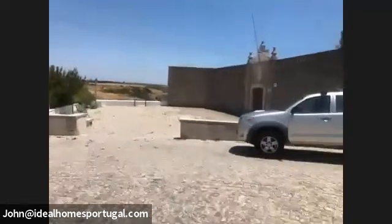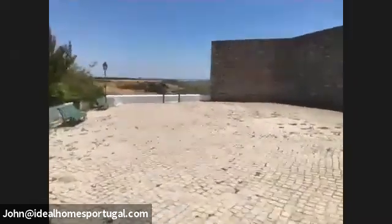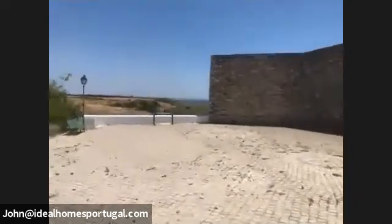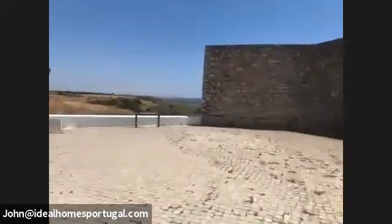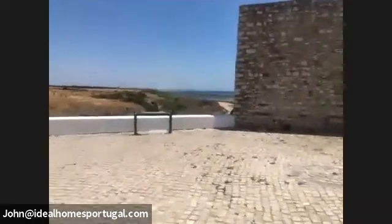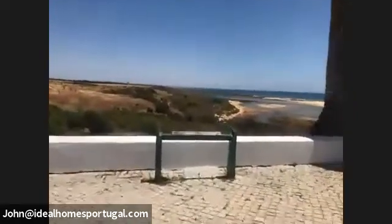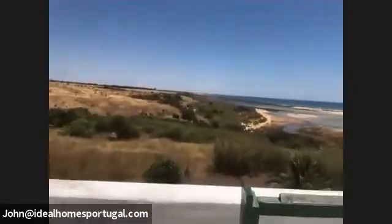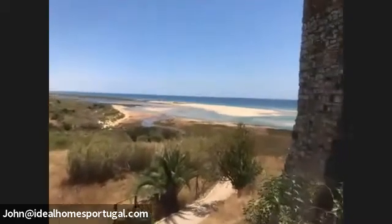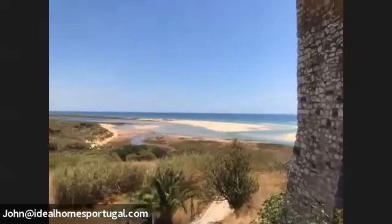And this is the local GNR building, the police. And then that's Rio San Antonio. And if you like really long beaches, the long beach is Praia Verde. That takes you to Castro Marim. And anybody that likes golf, you've got Castro Marim Golf, Quinta da Ria, Quinta de Cima, and Monte Rei, designed by Seve Ballesteros, one of the best golf courses in Portugal. And then, why don't you come here and look at that? It's stunning, absolutely stunning.